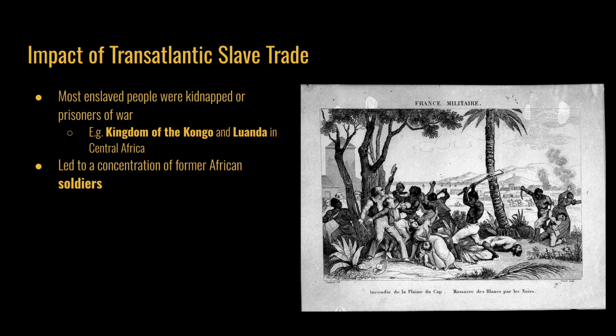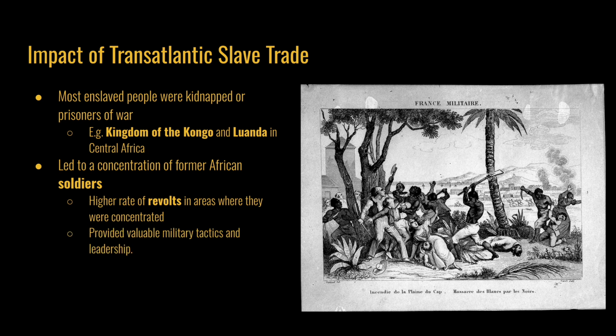This led to a concentration of former African soldiers in the American plantations, and areas with a higher rate of revolts often had a higher concentration of these former African soldiers. They provided valuable military tactics and leadership, as they did during the Haitian Revolution. The transatlantic slave trade, particularly during the peak years of the 18th century, forcibly brought millions of Africans to the Americas, creating a diverse population with various cultural and military backgrounds.